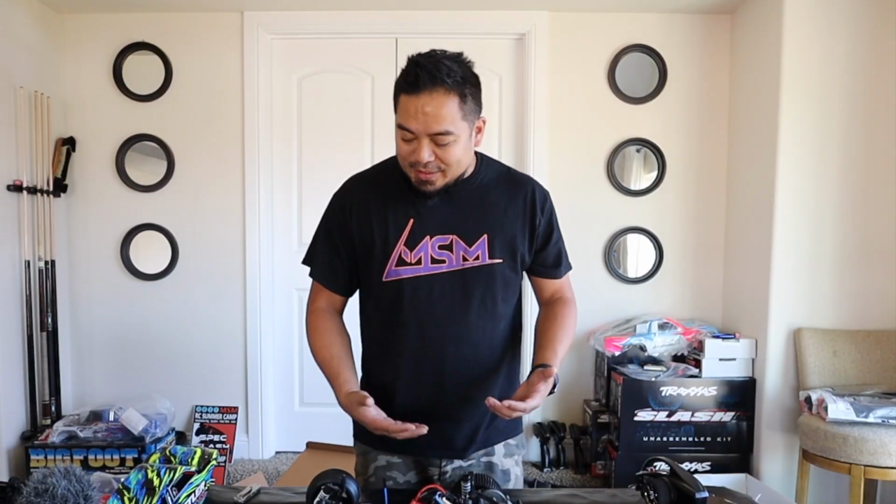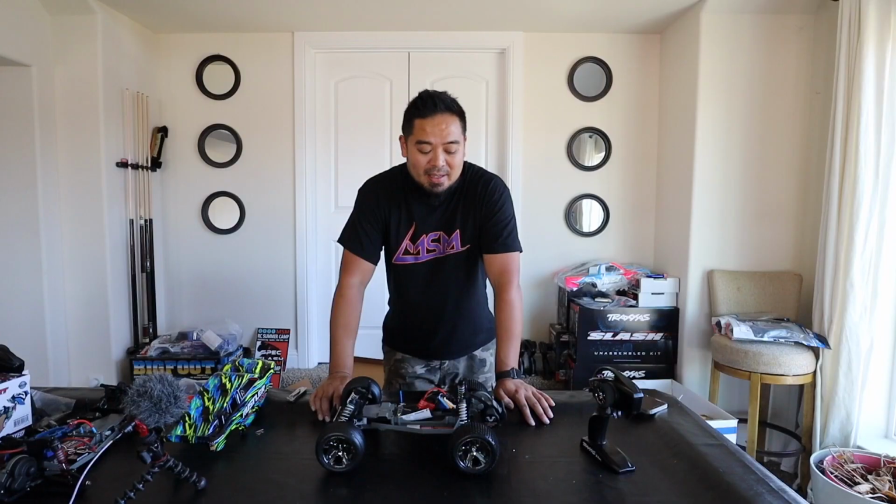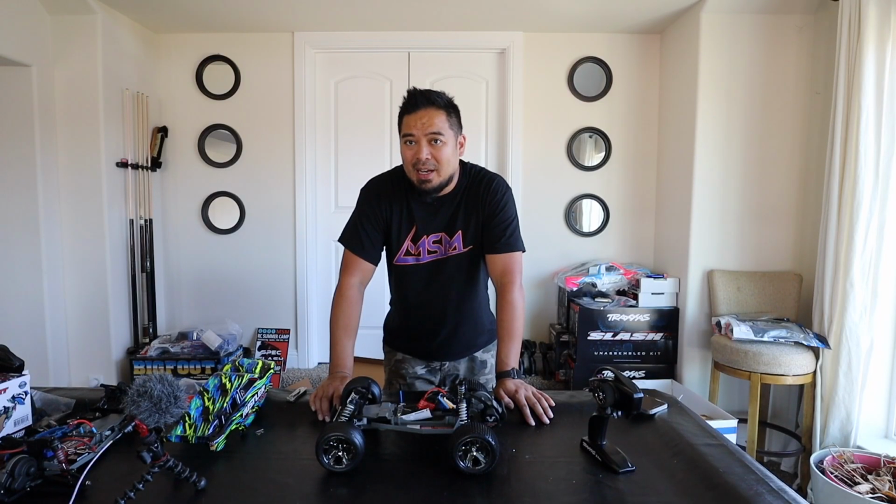So when you buy the Rustler VXL, it's not gonna come with a battery and charger. What I actually recommend is running a 2S battery. If you want that crazy speed, you're gonna get a 3S. But as soon as you start going to that 3S realm, you'll start to see stuff break, stuff explode. Like if you're just trying to have fun and you want a super fast car, I think if you just throw the high-speed gear in there and run a 2S, you're gonna get plenty of fun.